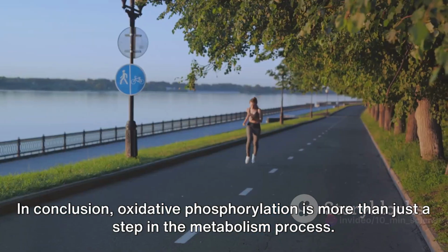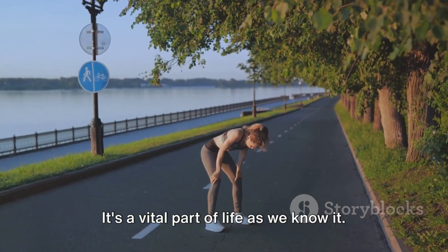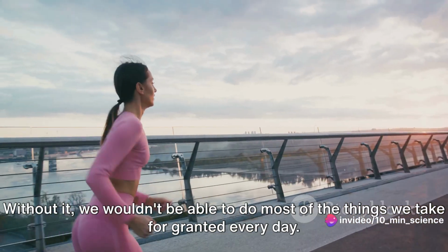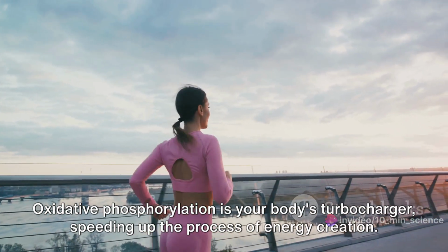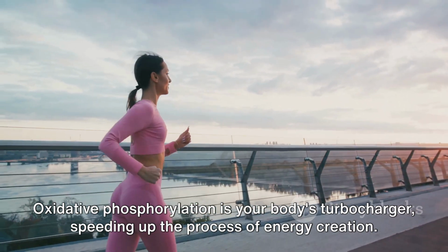In conclusion, oxidative phosphorylation is more than just a step in the metabolism process. It's a vital part of life as we know it. Without it, we wouldn't be able to do most of the things we take for granted every day. Oxidative phosphorylation is your body's turbocharger, speeding up the process of energy creation.